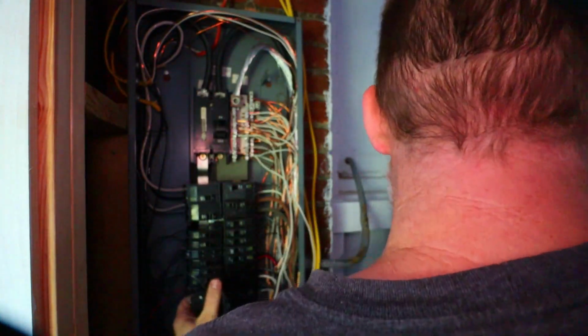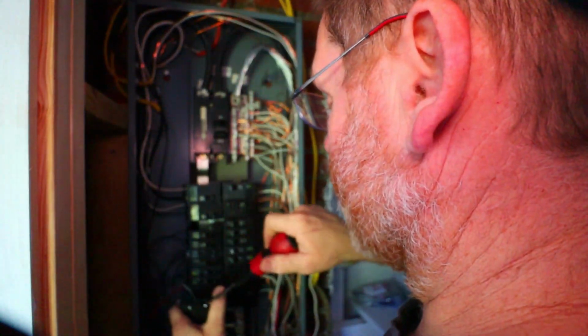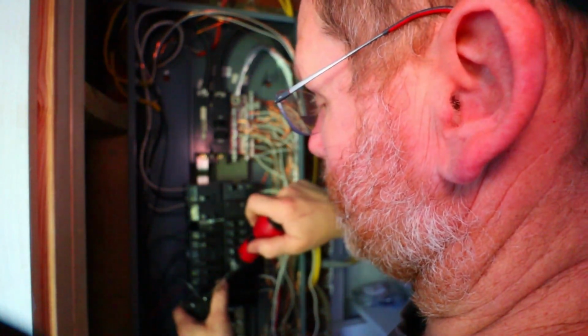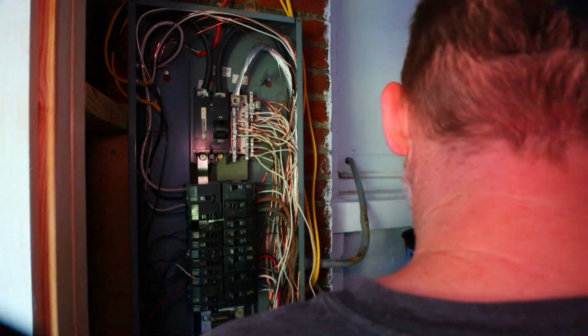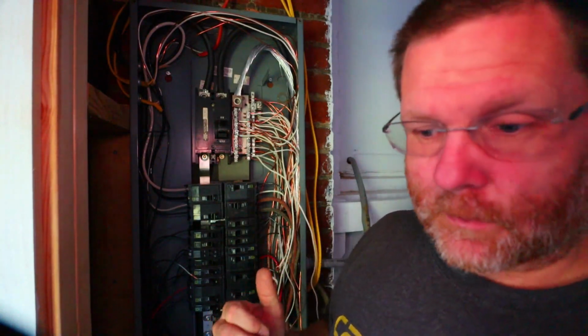We're gonna put it in. All right. We know that the power is off. You definitely want to check with a meter to make sure that it is off. You definitely need to double check, guys, and make sure. It only takes a second to get hurt and a lifetime to get over it. So let's put the GFI breaker in.